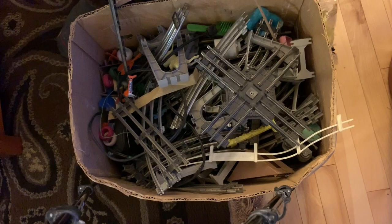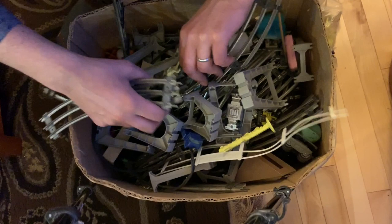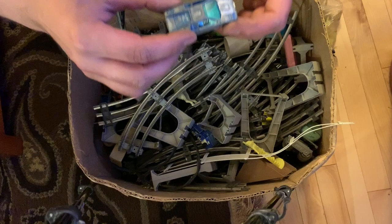Might have a whole train set in here, actually, from the looks of things. Let's get some of the track out of the way. There's a lot of track in here. I'm hoping there's gonna be some more cool cars or toys. What's that one? Just a Lamborghini. Rough shape. And not really that old. Well, I mean, it's old now. It's not old compared to me, but it's old.